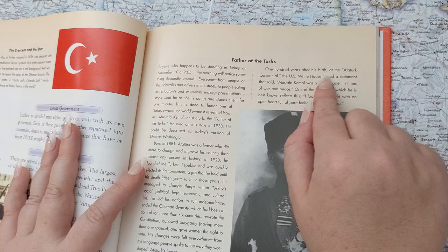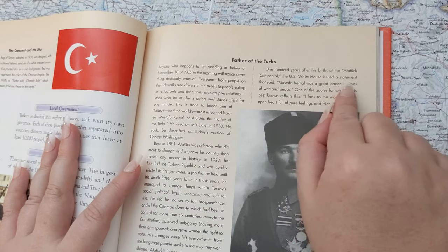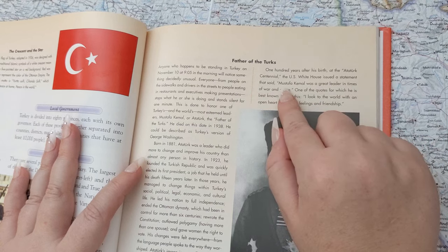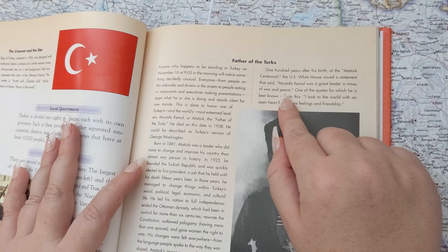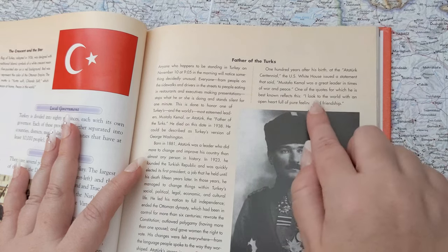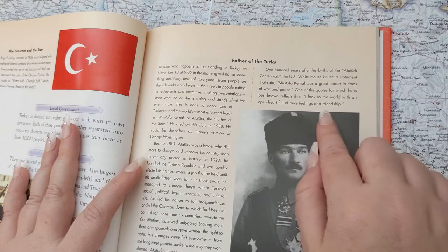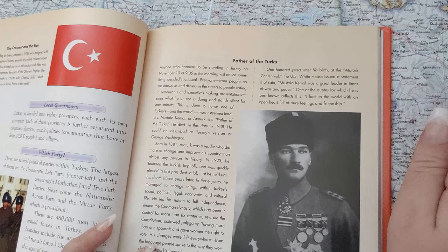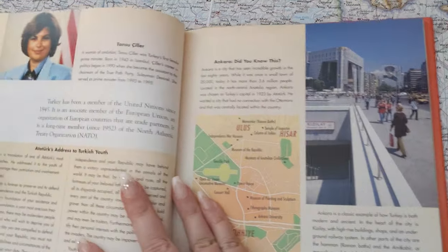100 years after his birth, at the Ataturk Centennial, the U.S. White House issued a statement that said, "Mustafa Kemal was a great leader in times of war and peace." One of the quotes for which he is best known reflects this: "I look to the world with an open heart, full of pure feelings and friendship." Got some more boxes here.